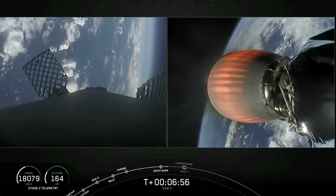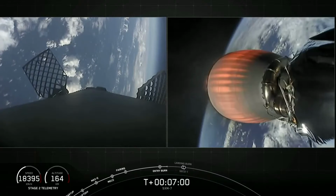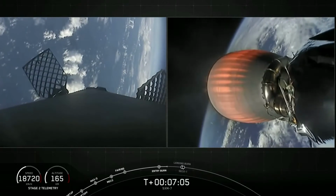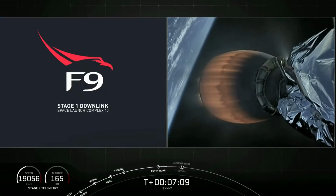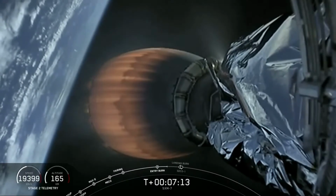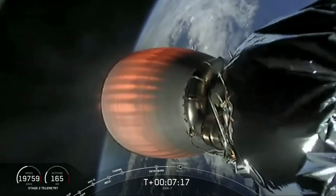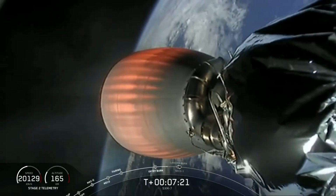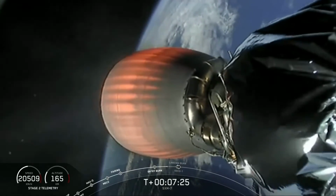Trajectory continues to look nominal there for second stage on the right-hand side of your screen. I love that view of the MVAC nozzle glowing orange with Earth behind it. Next up, we have a couple of major milestones happening back to back. The start of the landing burn followed immediately by SECO 1, or second engine cutoff 1, on the second stage. SECO is where we shut down that MVAC engine to allow the second stage to coast for a little bit.